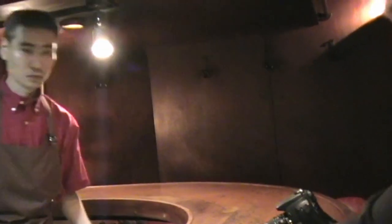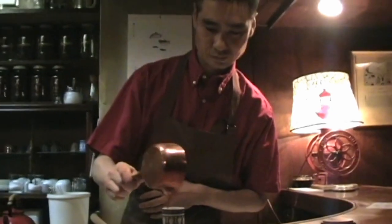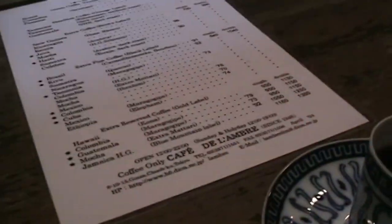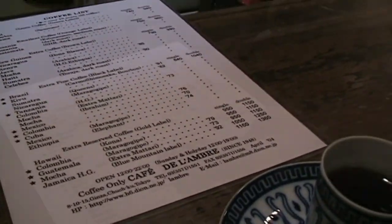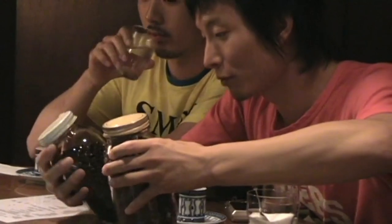This was my first time to visit Café de l'Ombre, and I'm blown away. Everything that they're doing here excites me, from the handcrafted approach of brewing coffee to this crazy-sounding aging of the coffees. It makes me want to go home and try it myself. And in the years to come, I would, as well as visit this place many times over.